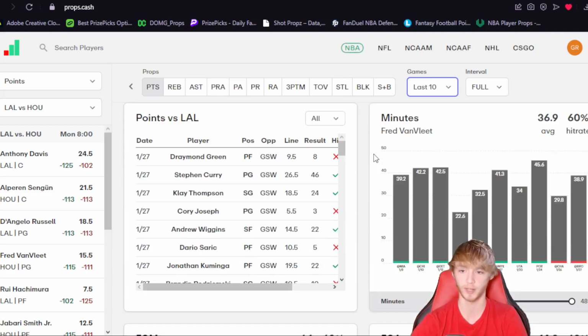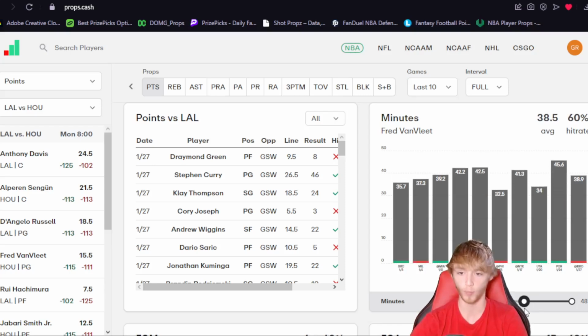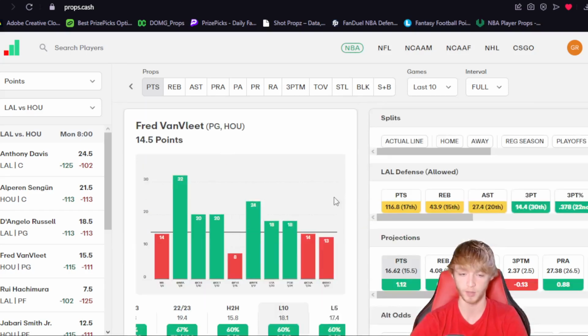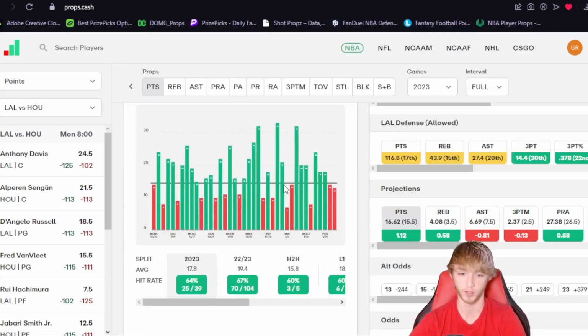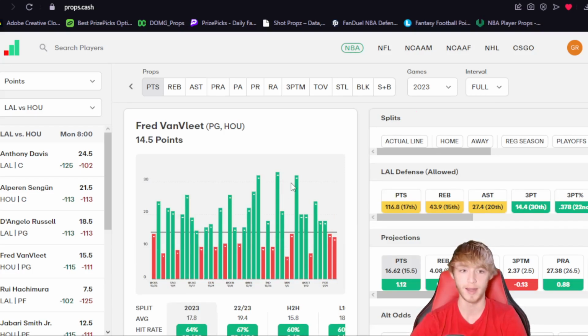So we'll scroll down here, just take a look at his last 10 games and the minutes he's been seeing. I'm expecting about 29 or more minutes from Fred VanVleet today, with a lot of upside to have 38 or more minutes today. But in just games where he's played 29 or more minutes, which he's done in 9 of his last 10 games, when he sees those minutes, that hit rate skyrockets all the way up to 64%. So 4% increase right there, not too shabby.